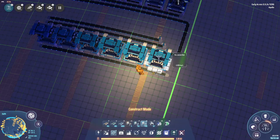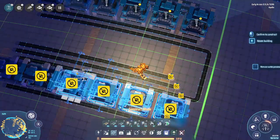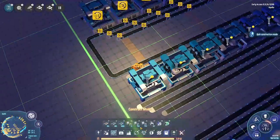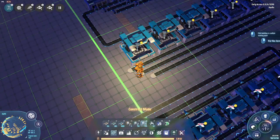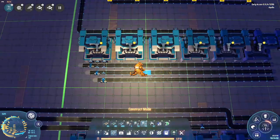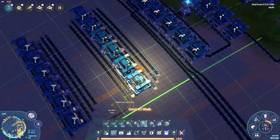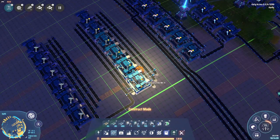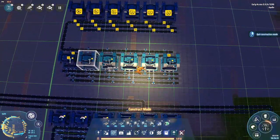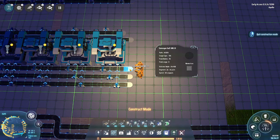Alright, so what have we got here? I think we've got everything we need. We're building it up. We've got our inputs here as well. I went too far on that particular belt, but that's fine. And I think that's an input, and then that's an output. That looks about right. Do that. And now we have a few things necessary.